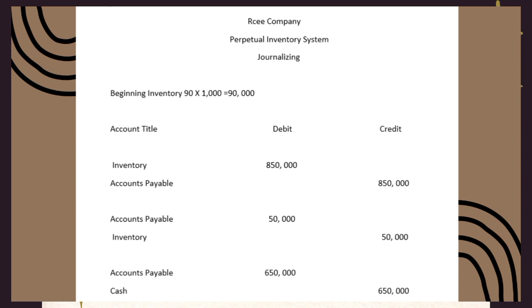Transaction number 1. Purchase 850 Class A shoes on account at 1,000 pesos each. Sa periodic, lumabas na purchases and accounts payable ang entry. Pagdating sa perpetual, since magkakaroon ng inflow ng inventory, madadagdagan ng inventory. So, the entry will be inventory, which is debit, 850,000, and accounts payable, which is credit, amounting 850,000. Paano siya naging accounts payable? Kaya siya naging accounts payable kasi nag-purchase siya ng item or product on account.